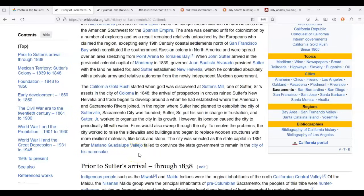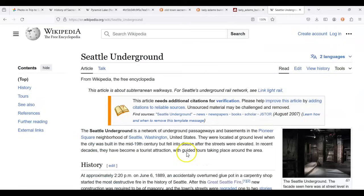The city was selected as the state capital in 1854 after Mariano Guadalupe Vallejo failed to convince the state government to remain in the city of his namesake. Let's take a look at the Seattle Underground very quickly. And like I said, I did do another video on the Seattle Underground. You can find all of these in my Question the Narrative playlist. And I will try to link as many as I can think of at the end of this video. But let's just read through this.